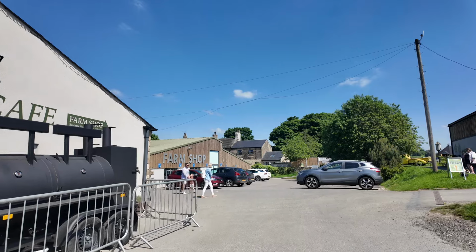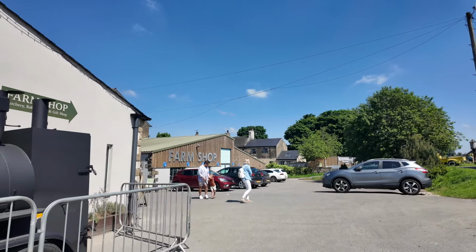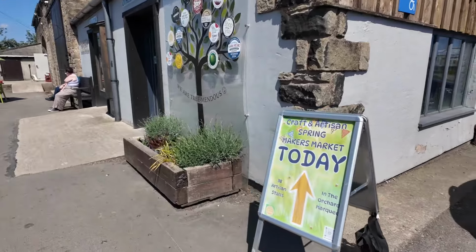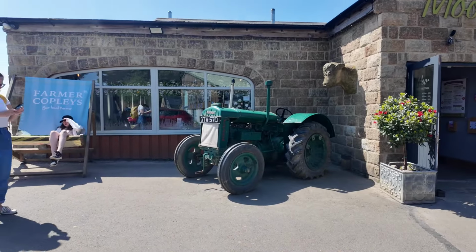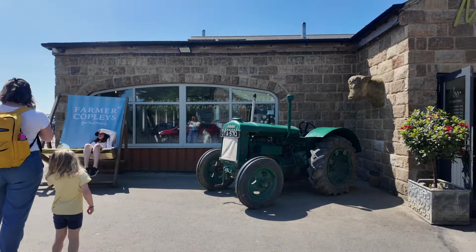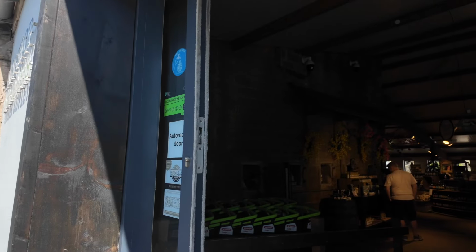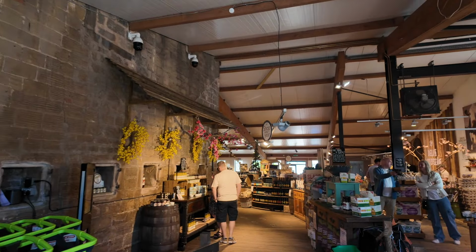So here is the calf. It's called the moo calf. It is a little bit expensive, but it's beautiful food. It's very kind of fancy, let's put it that way. And here I am walking inside, and they really did have some incredible foods.